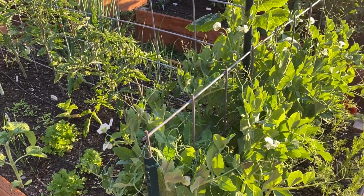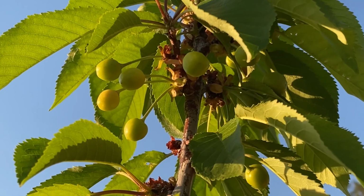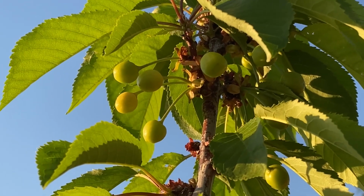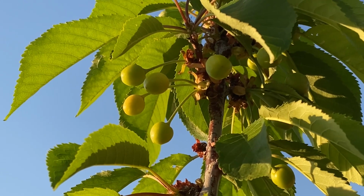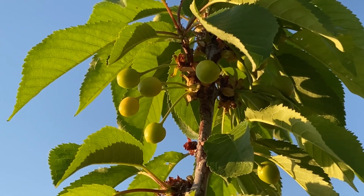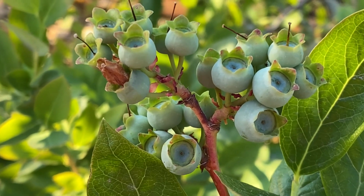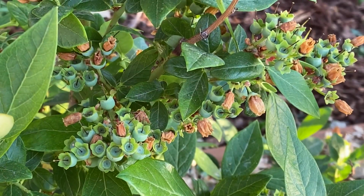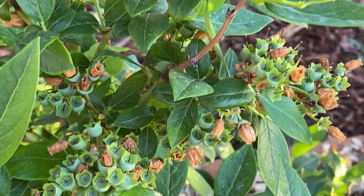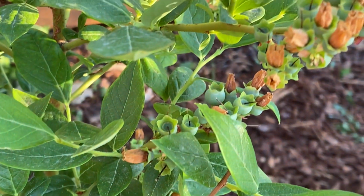And you can get a peek of the tomatoes there along the trellis and the onions on this far side of the bed. Our Rainier cherry tree is putting on cherries for us this year for the first time, and we're really excited. There won't be very many, but we'll get some, and that's exciting for us. And the blueberries this year are loaded with fruit. This particular plant has such large berries, it's amazing. And then we have several plants of this variety that have smaller berries, but there are just so many berries.